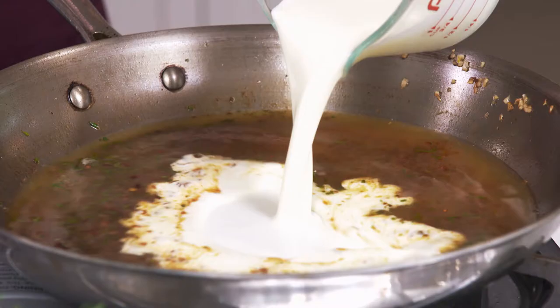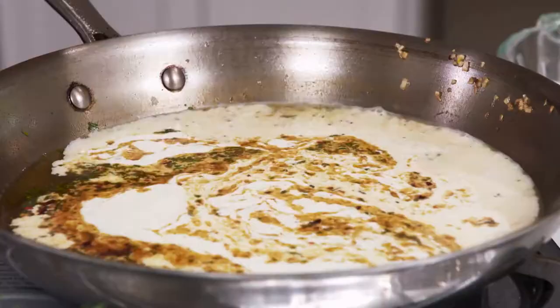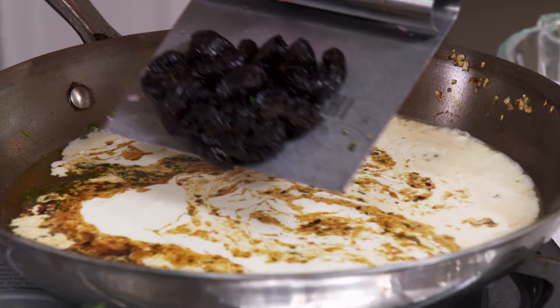Heavy cream's amazing because when you reduce it, it gets very, very thick, and so you don't need to add flour or any other kind of thickener. You'll end up with a beautiful creamy sauce. Let me also get the prunes in there so they can sort of soften as everything reduces. And I'm gonna just simmer this until it gets very creamy and thick.